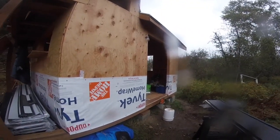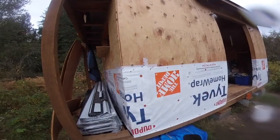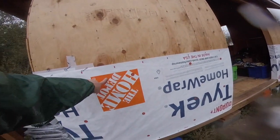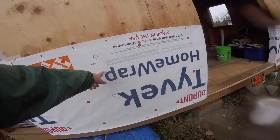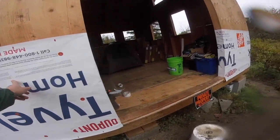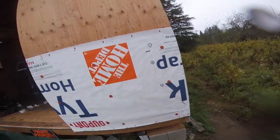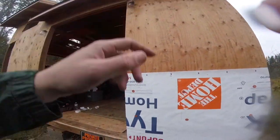Yeah, nice. I'm assuming I'll thank myself in 2021 or later whenever I put the siding on. All the studs I just threw a little wax pencil mark on, and I'll just do that all the way up the Tyvek.